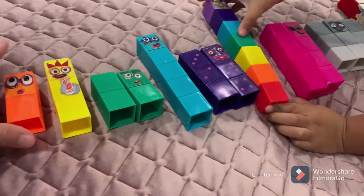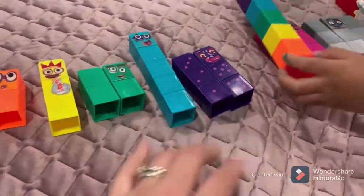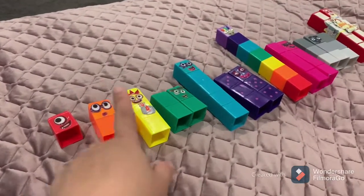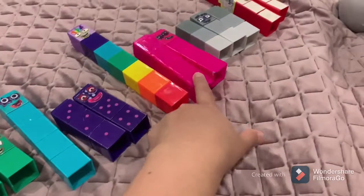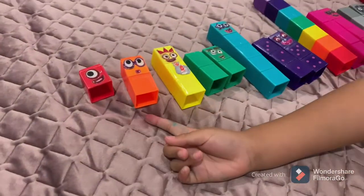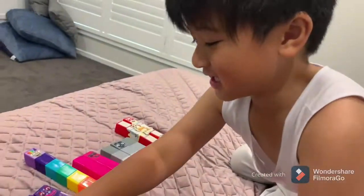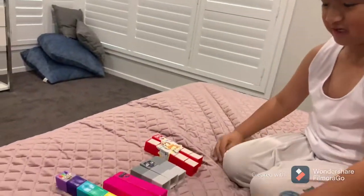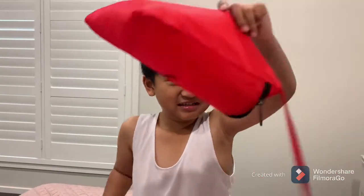Okay. Do you want to sing Numberblocks in Welsh? Okay. Is that all? Yeah. Okay, you sing it in English.